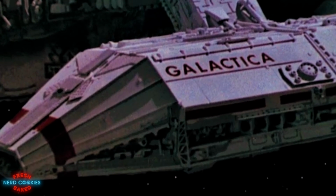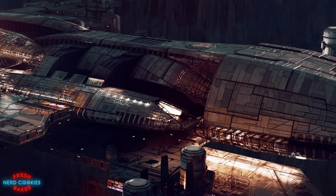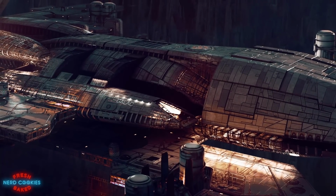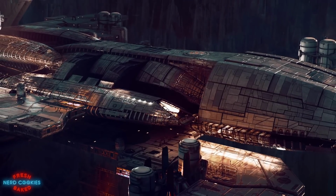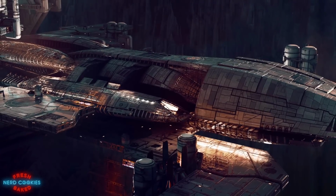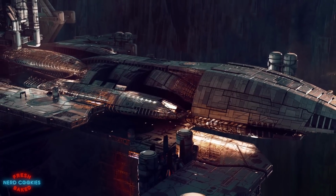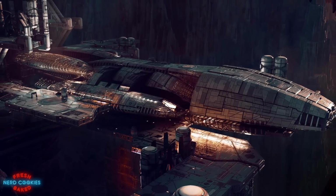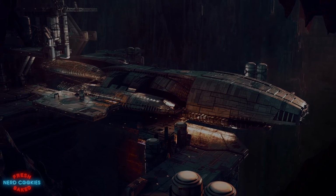At the start of the Ronald D. Moore reimagined series, the Galactica is one of the oldest battlestars and the last of its kind still in service before the fall of the 12 colonies. While solidly built, due to its hasty construction during the early parts of the First Cylon War, the shipyard cut corners using inferior metals, with various ship components not being completed to spec.